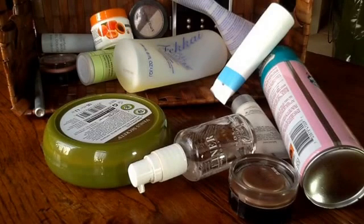The reason I'm throwing some things out that I haven't actually finished is that I've been having a bit of a sort out. I think spring does that to me. The beginning of the year, spring, the beginning of autumn, I kind of think, oh, I want to simplify and get rid of stuff, and that's particularly been the case this year.